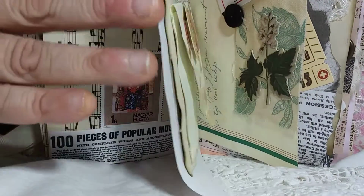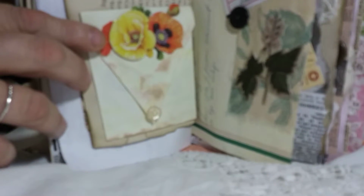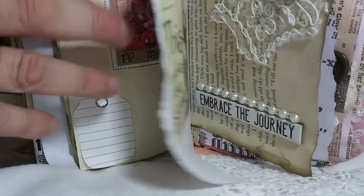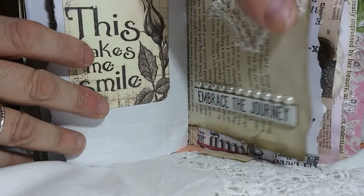Some more advertisements. I'm still going to do some stamping on this. I've just been adding to it little by little. Some envelopes with some goodies in it. I just work on it a little bit every day. Some postage stamp images. Little bits of bridal applique. It's a Tim Holtz chipboard quote.